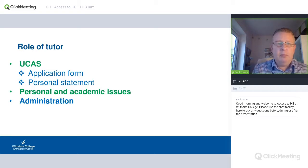Maybe even looking at options for bursaries and things like that as well. So the personal tutor has quite a large role, and they will be your first port of call and your support whilst you're in the college.